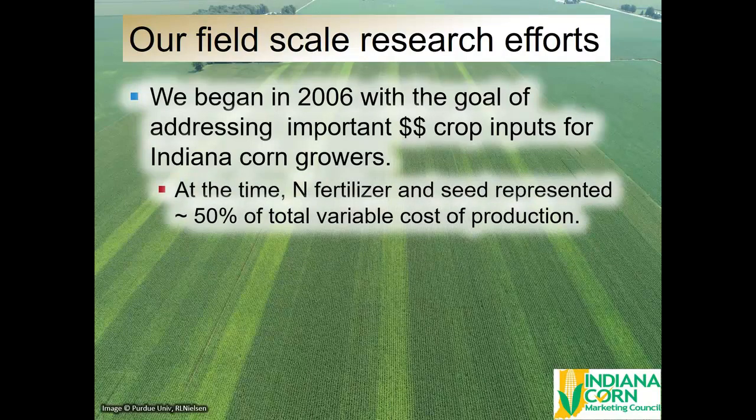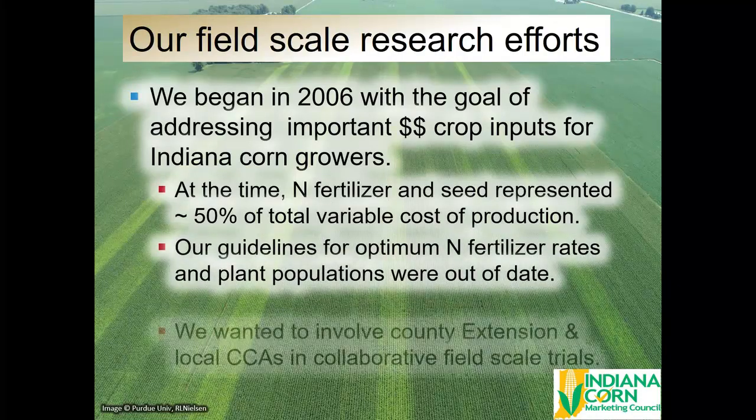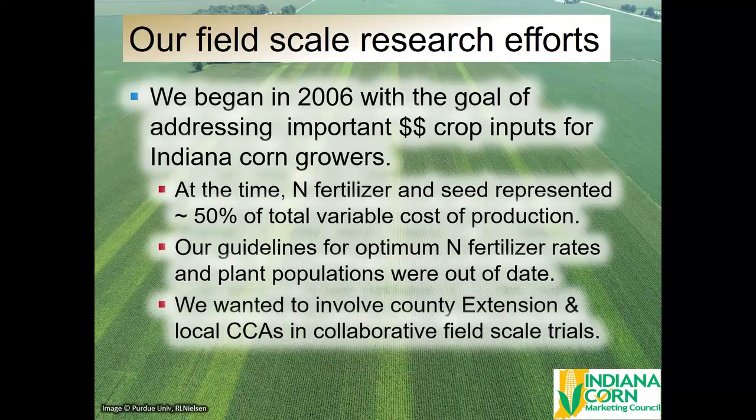And inputs that are that high, that strong of a variable cost, we wanted to make sure that our guidelines on fertilizer rates and seed rates were accurate, because when seed's running $3 to $4 a thousand, you just can't afford to be planting more than you need, and the same with nitrogen. So we got in with those two topics. We started with those partly because our guidelines were a bit out of date. And we wanted to involve county extension and local CCAs in these collaborative trials. So there was that desire there to get more people involved with it.